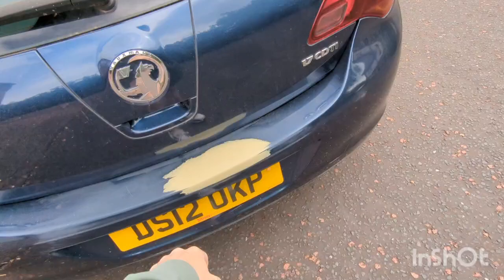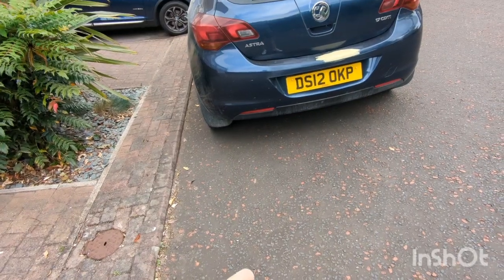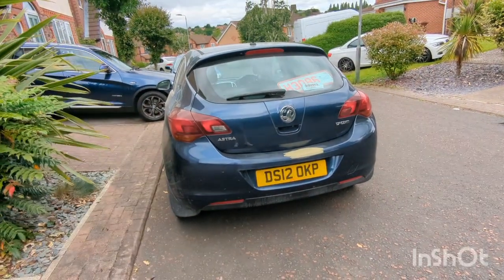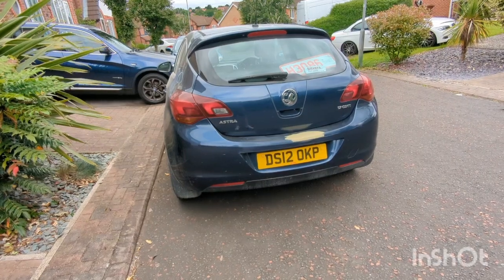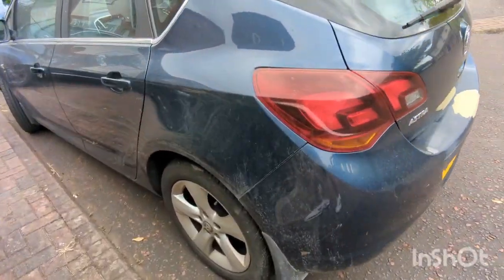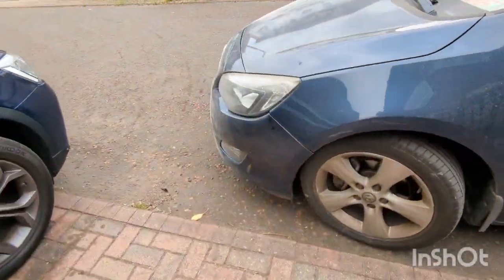Although it is due a full service, so I'm going to get that bumper done. £200. Full service and new MOT, that might be £250. So that's £450. I'm going to get the cam belt and water pump done. That's going to be another £200. So £450, £650. So you're looking at £650. I can't see anything else. Like I say, the tyres look okay, the alloys look alright. And it drives really well.